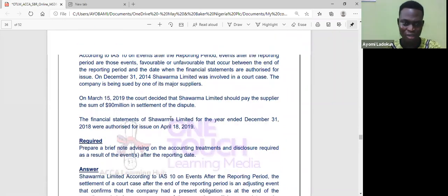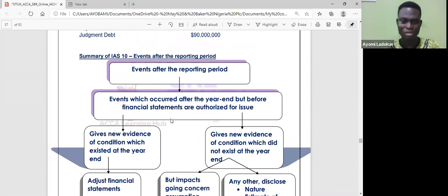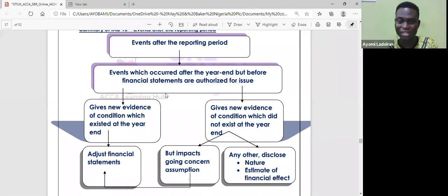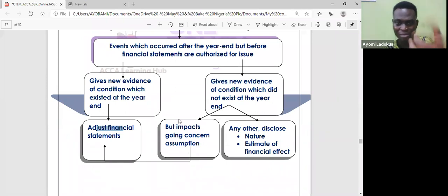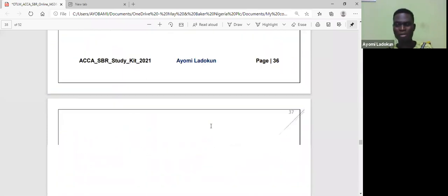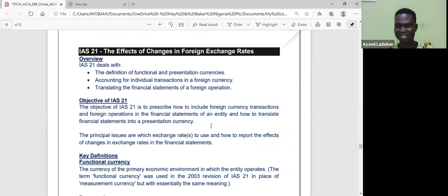So you have another question here that you can also take a look at. That's the summary of what I was explaining. I even drew it for you. It gives new evidence of a condition that existed at the balance sheet date, then you adjust the financial statements. Here, you only disclose the nature of the event and all of that. But if it will impact on going concern, you will come and adjust. That's everything I just explained, and that's the end of IAS 10.